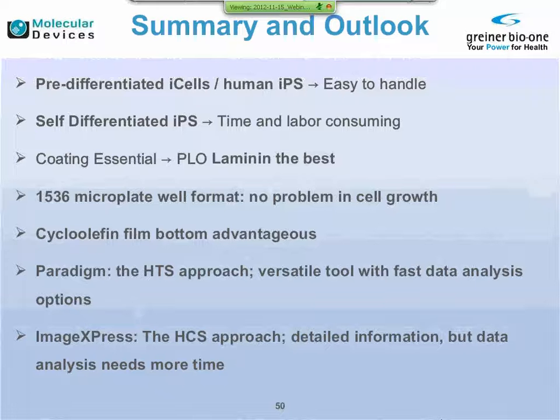And the ImageXpress is in contrast more for high content screening and a microscopic approach. It gives much more detailed information, but the data analysis also needs more time and is more complicated. However, it is also feasible, and as you have seen, the data are quite comparable.